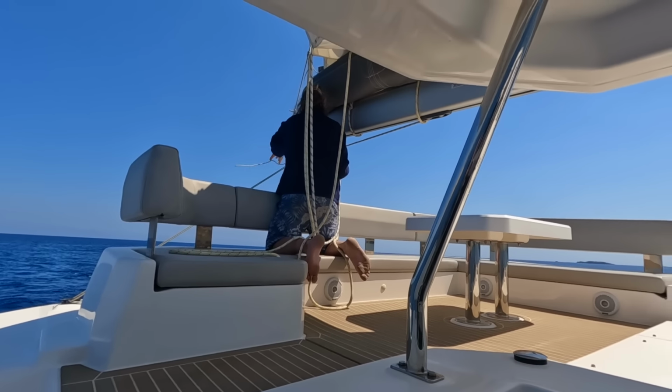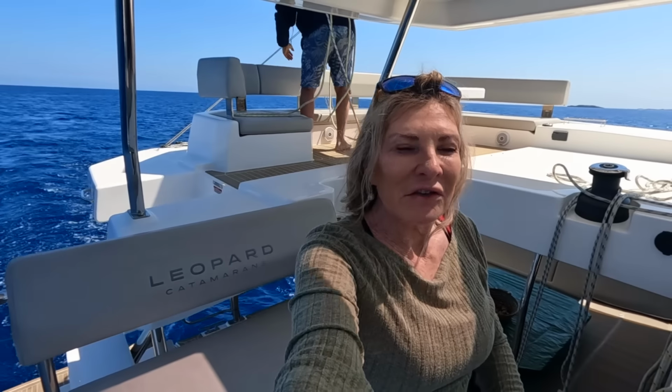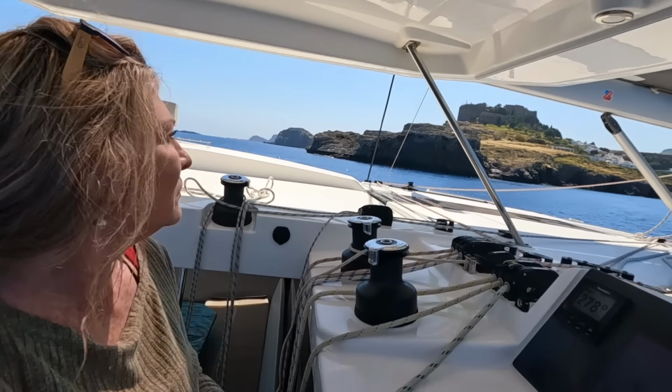John's tying down the boom because we've just dropped the sails. But there's quite an amazing castle on the hill here.